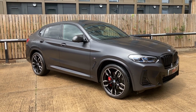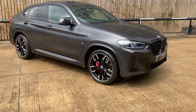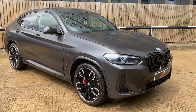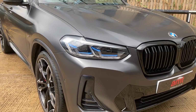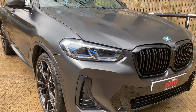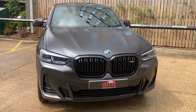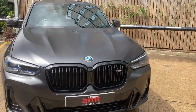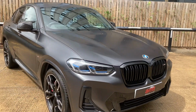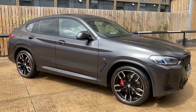I think the most special thing really about this car and what really sets it off is this beautiful paintwork. One thing I forgot to mention there is the BMW individual laser LED headlights as well. Absolutely stunning car to look at and even better to drive.